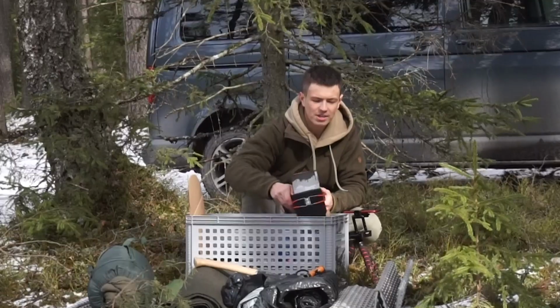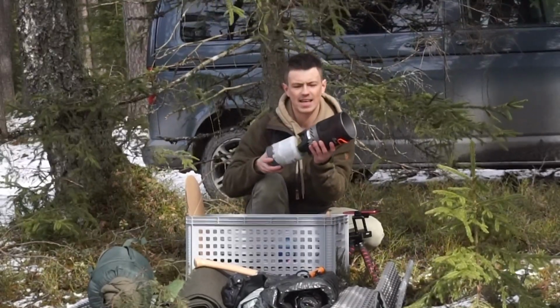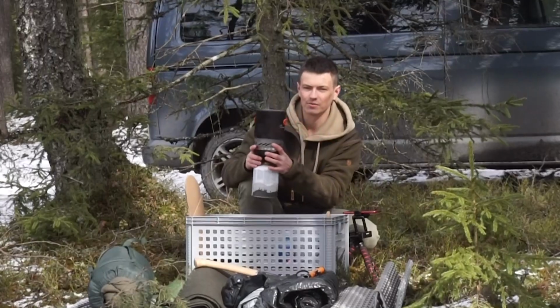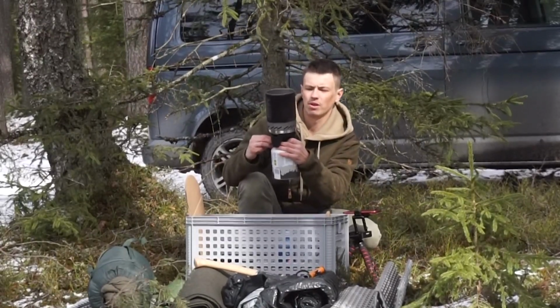So next is my cooking gear, and I have this fake jet boil thingy I bought on Amazon for like $40 or something like that. And a huge canister comes with it, so I don't have to worry about running out of gas. And I usually cook all my dishes in this little pot right here. It comes with a self-igniter just like a jet boil.